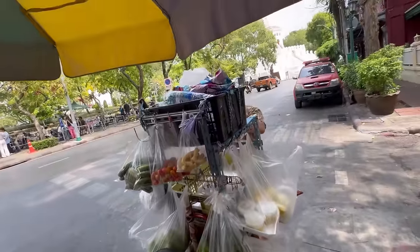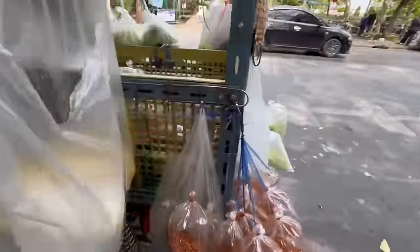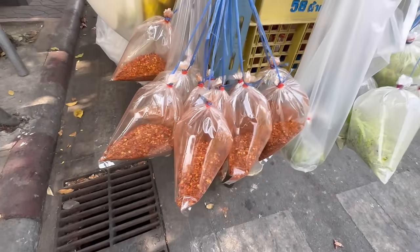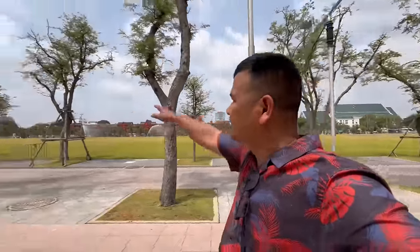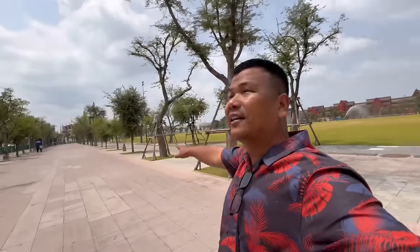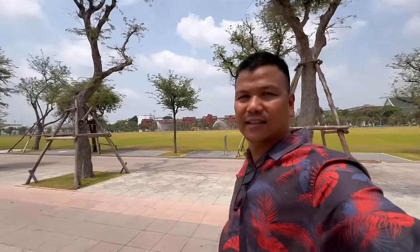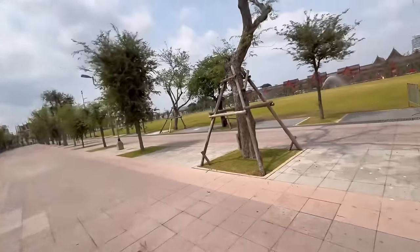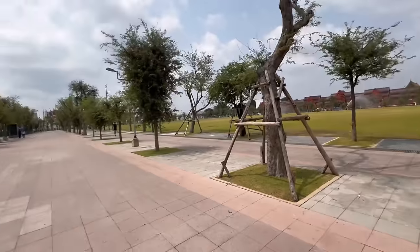Fully utilize the space. Even this here also. Dry chili powder. So yummy. Oh, such a beautiful feel here. So well maintained, just nearby the Grand Palace. And I think these trees are newly planted. I don't know, planted or already the whole one. See, oh, it's so beautiful.